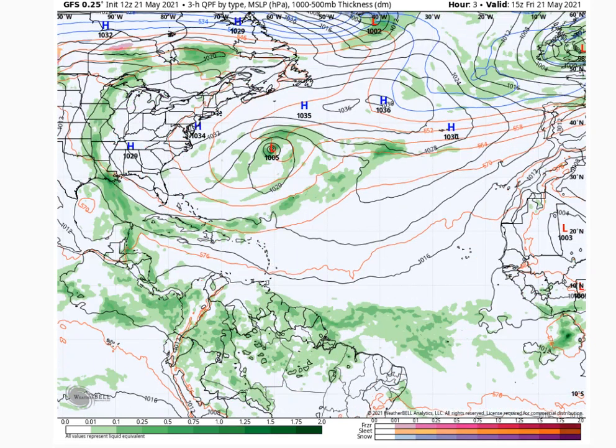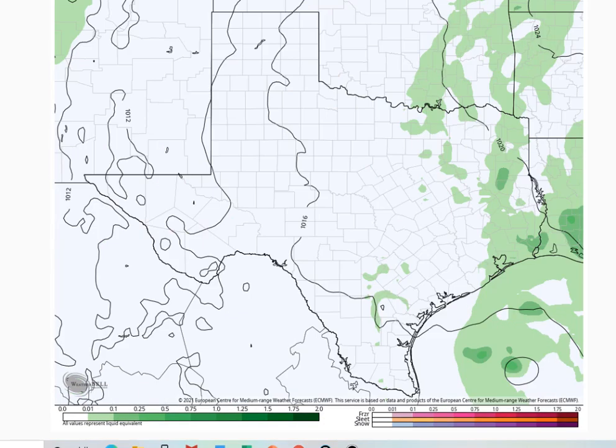And let's now go ahead and look at the European really quickly. Let's see if we can actually get the European. Actually, hold on. So here's looking at the 6 hours, and there is the European right there, showing that low pressure. So the European is actually showing this, but very, very weak, obviously.